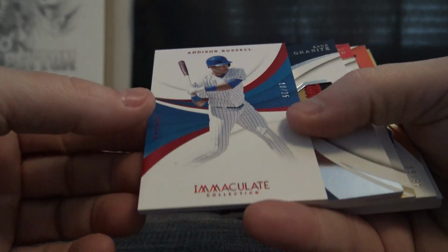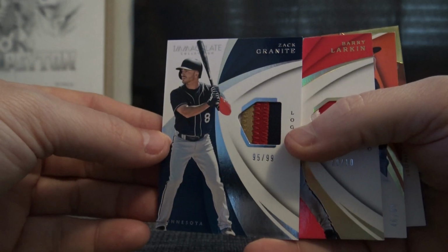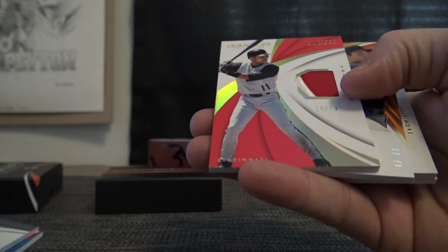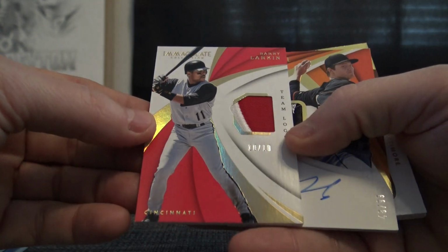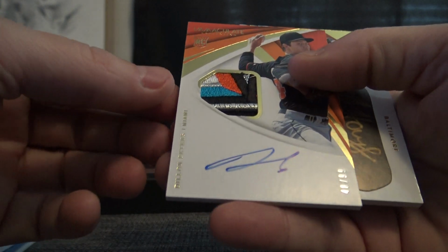Immaculate baseball number 2, Addison Russell to 25. Zach Granite, number to 99. Patch, Barry Larkin, 10 of 10 patch. Team logo. Nice chunk on this one.